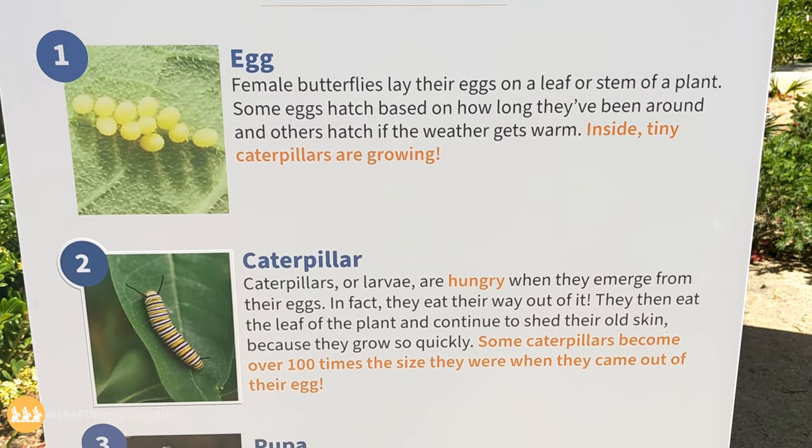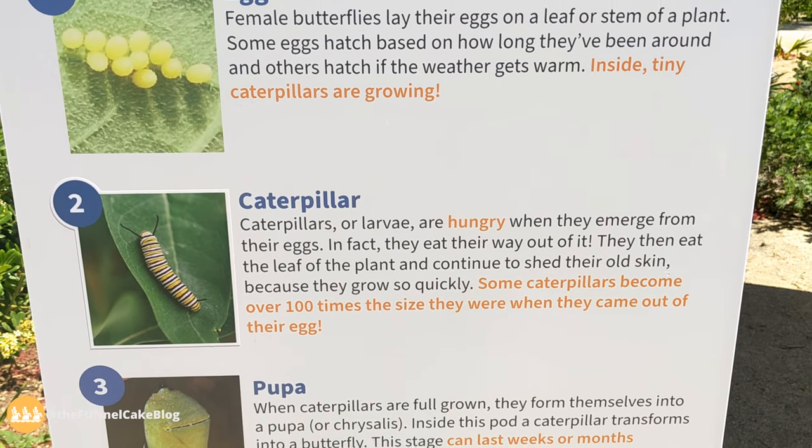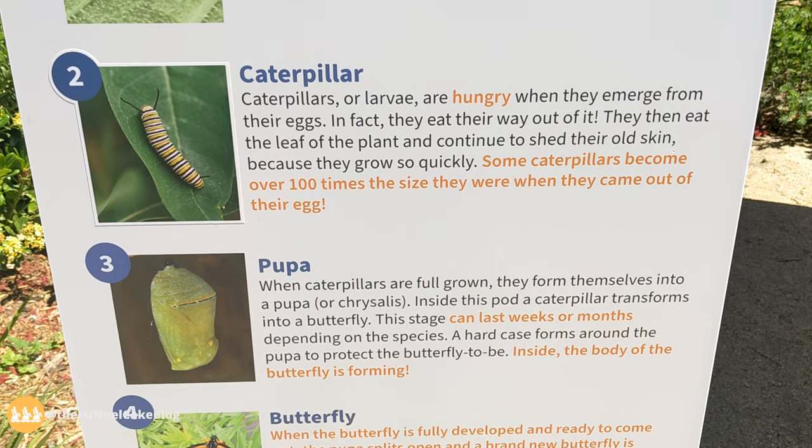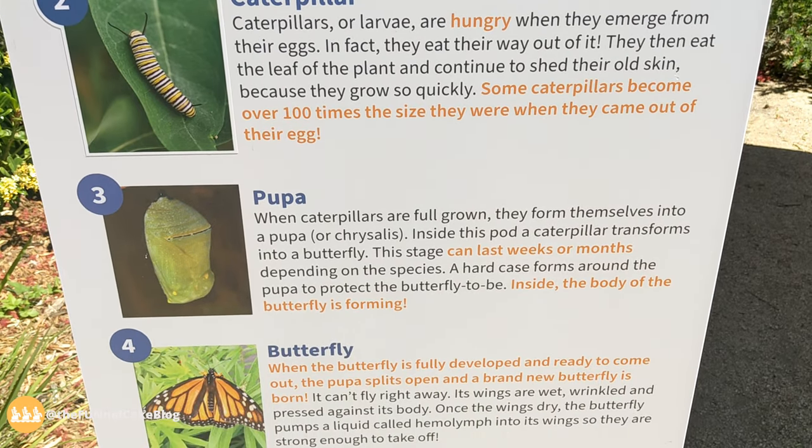They then eat the leaf of the plant and continue to shed their skin because they grow so quickly. Some caterpillars become over 100 times the size they were when they came out of their egg. The next step is pupa, then the butterfly.